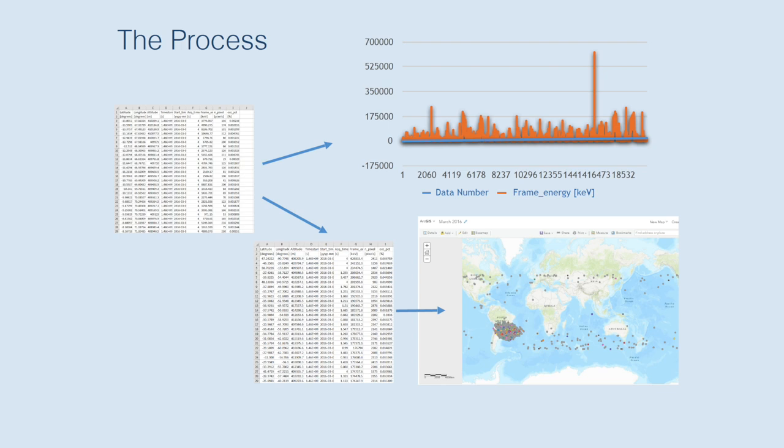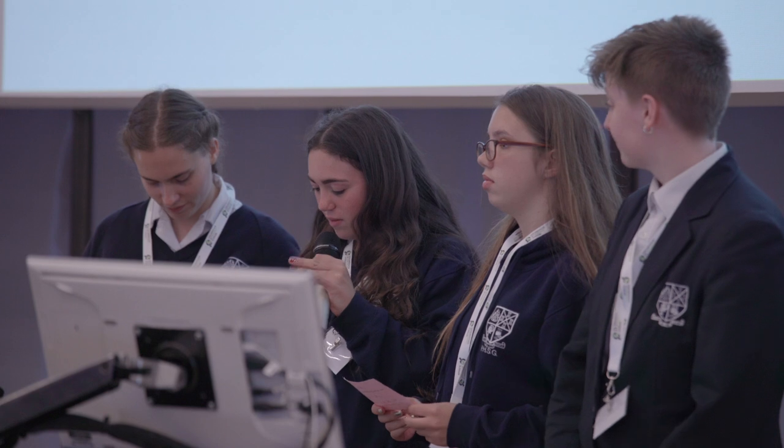There was so much that we had to put it onto graphs, but this did not give us the coordinates. In order to show the coordinates of each energy reading, we put it onto a world map using a website called ArcGIS. Unfortunately, there were too many data points on the Excel spreadsheets, and this overwhelmed the map.